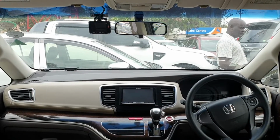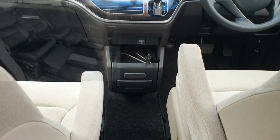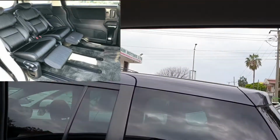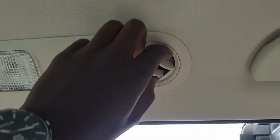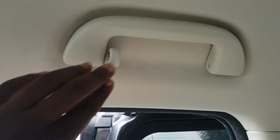You can also get this minivan as a 7-seater. The 7-seater version has two captain seats in the second row, which are very, very comfortable. You do get a reading lamp as well as AC vents. You also get a grab handle and a hook. So the AC at the back can be controlled from here.